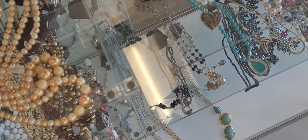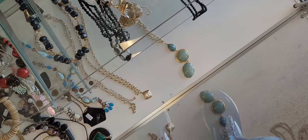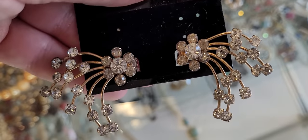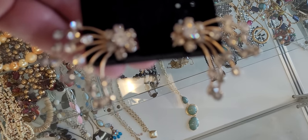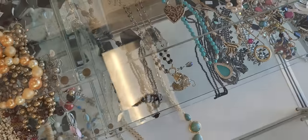Those are really pretty. Look at these guys. These are clip-ons. Sorry, these are clip-ons. I guess they get converted to something else. We're gonna pass on those.